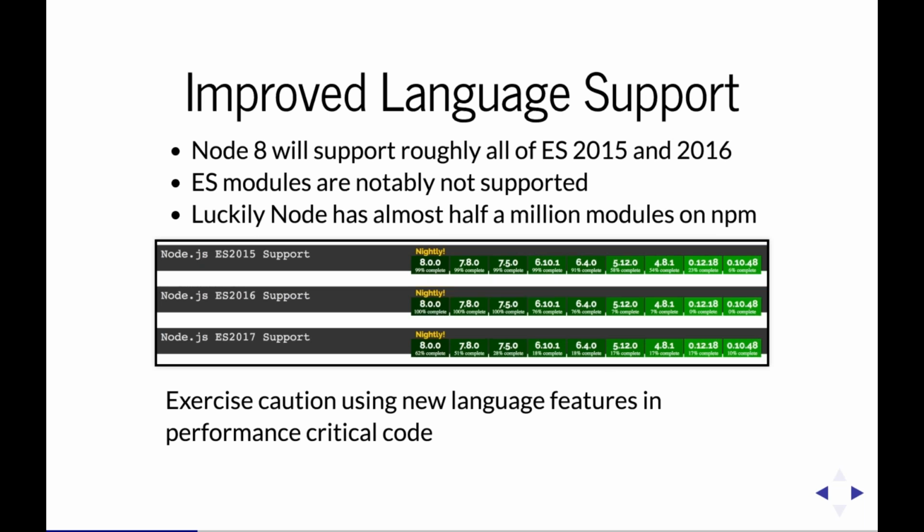I'd like to talk a little bit about some of the features that we can expect in Node 8. One of the biggest is going to be improved language support. As I said, it's going to have things like async await. Node 8 is going to support roughly all of ES 2015 and 2016.